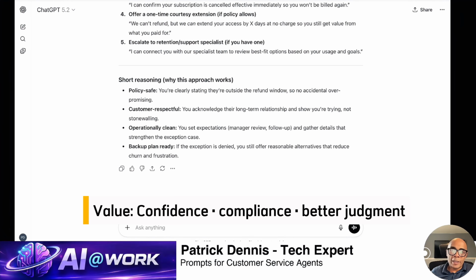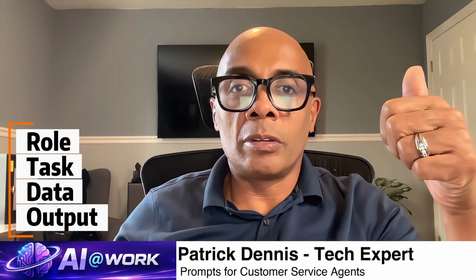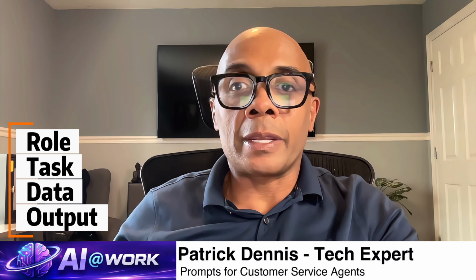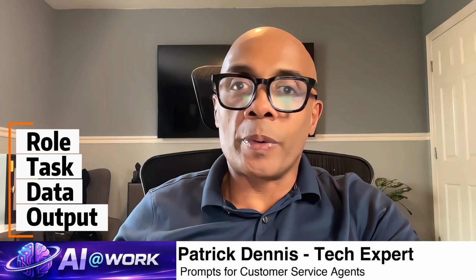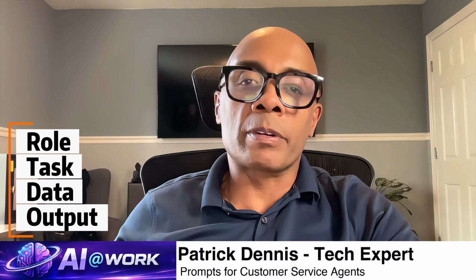Why is this output valuable? This helps agents stay compliant, confident, and consistent, even when the answer isn't simple. That's a wrap, y'all. Across all 5 labs, the structure never changed. It was always role, task, data, and output. The situations changed, the pressure changed, but the structure kept the results reliable. And that's how AI becomes a support tool, not a risk.